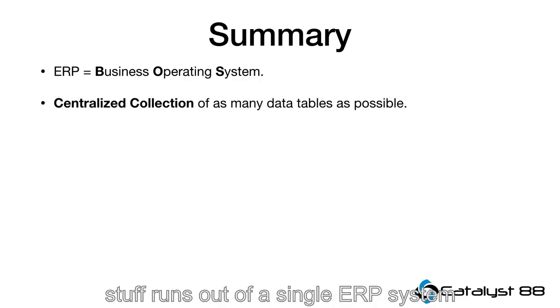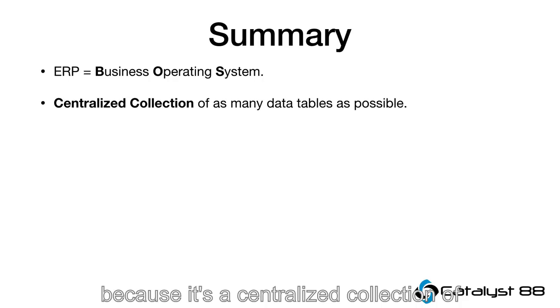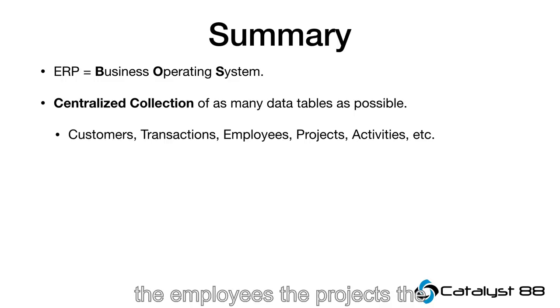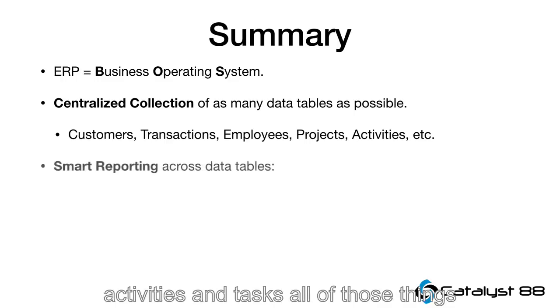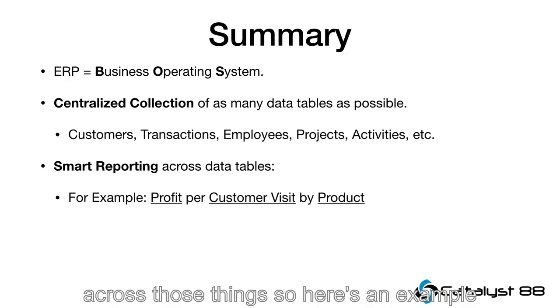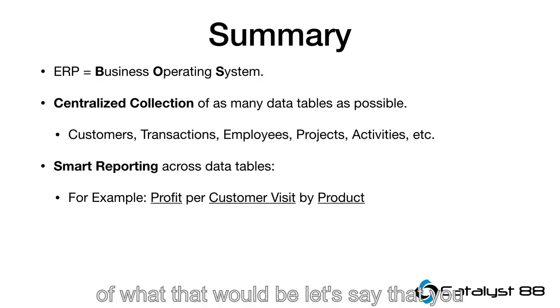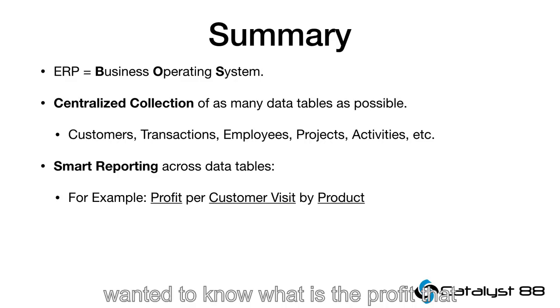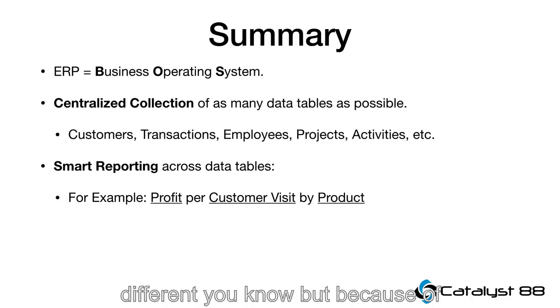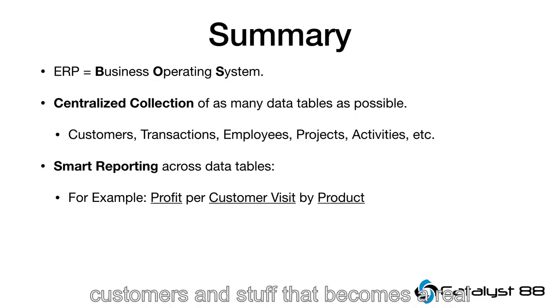Because it's a centralized collection of as many data tables as you can get. And that's the customers, the transactions, the employees, the projects, the activities and tasks, all of those things. And it allows you to do smart reporting across those things. So here's an example of what that would be. Let's say that you wanted to know what is the profit that I'm making on a product after I've figured out my marketing costs for different customers and stuff. That becomes a real challenge to answer.